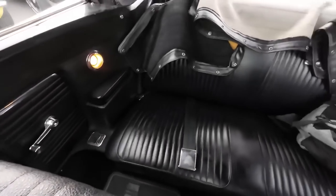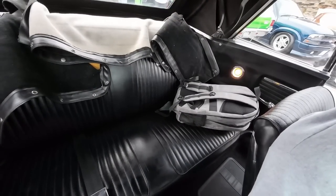She's cold right now. Man, it's nice and cushiony. Interior looks wonderful. Got a bag back there full of goodies. Cover for the top. Look at the inside of the top here. We're gonna be putting it down in a second.